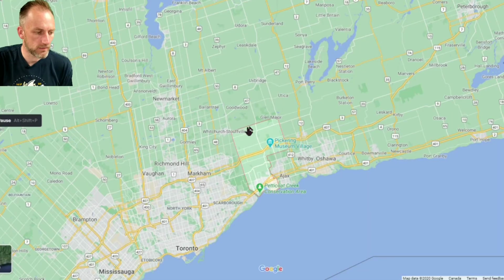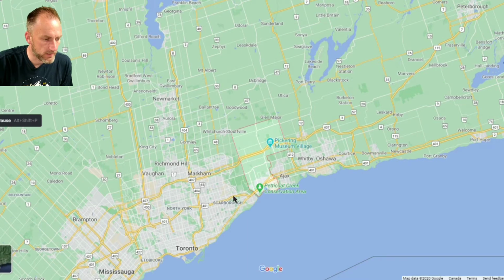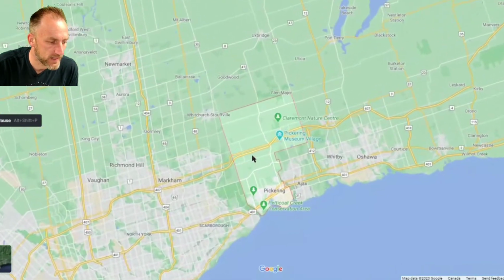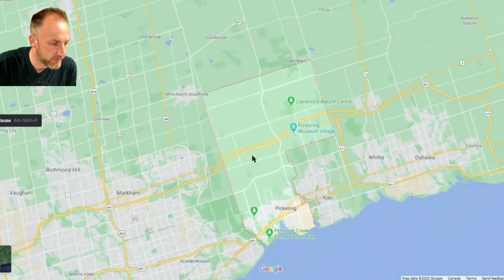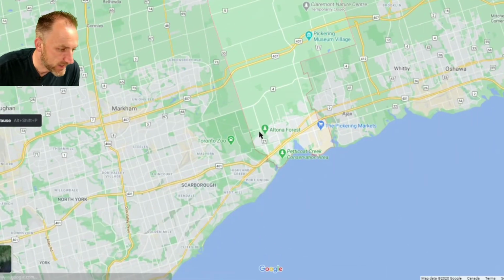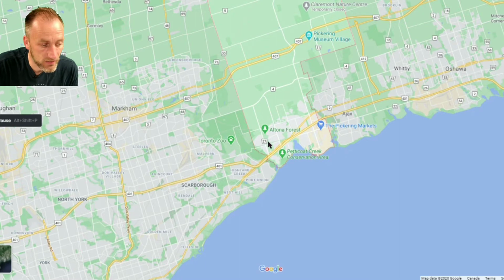So you can see here that this area right here in between Scarborough and Ajax, this is Pickering. You can see the landmass size of it is very large. It is right in between Ajax and Toronto, and then it goes up and even covers the area above Ajax. It's probably the closest Durham city that you can get to without being in Toronto.